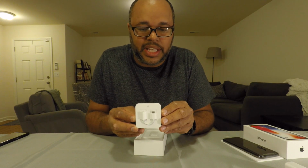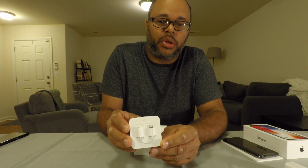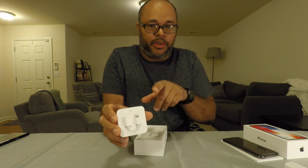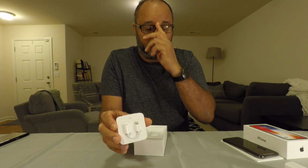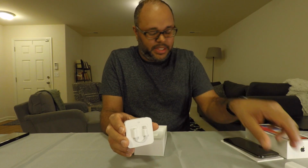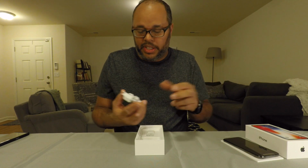On the reverse side of the ear pods is your adapter, so you can go from lightning to 3.5 millimeter, because the new iPhones do not have an actual headphone jack. And that started a year ago. So, I mean, it's one of those things. Some people still have a tough time with it, but it is what it is. I don't think it's coming back. I don't think Apple's going to bring it back.